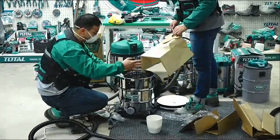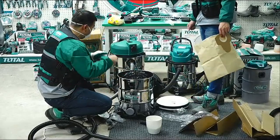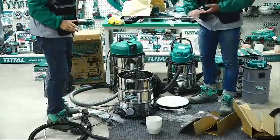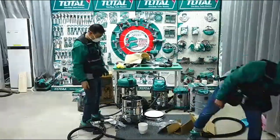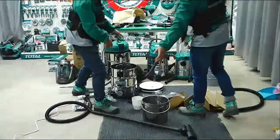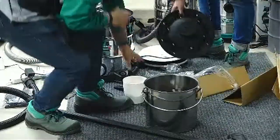Clean the dry dust. If we clean water, for example, if I put water on the floor and need to suction the water, how can we work? Here we go. Let's bring the water. Oh, this water. Let's wash my hand with the water.